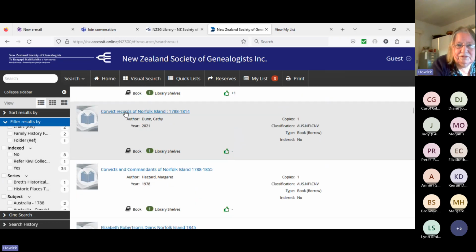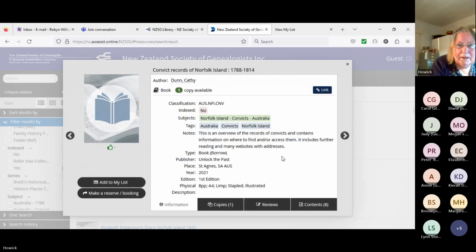Convict records of Norfolk Island from 1788 to 1814. It's an overview of the records of convicts and contains information about where to find or access them. It includes further reading and many websites with addresses. So that looks like it's very useful. That was edited, it's a 2021 edition, so that's reasonably up to date.